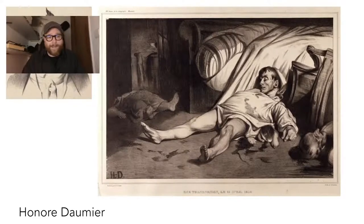Honoré Daumier, the great caricaturist of France, I think around 1850 or so, made a lot of caricatures of politicians, but also just had a great arm, had a really gestural, loose style, which was quite amazing as well.